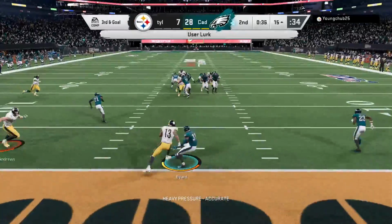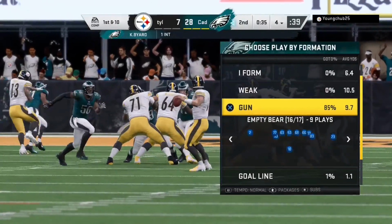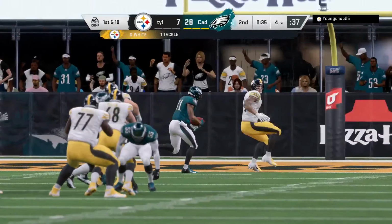Looking for Evans, and it's intercepted. Picked by Kevin Byard. And a big turnover there as his guys will get the football back. On the ready.